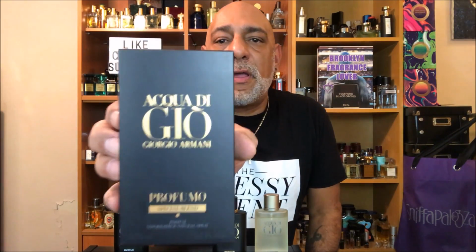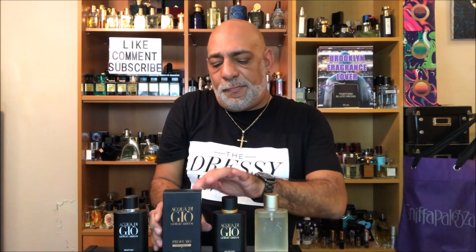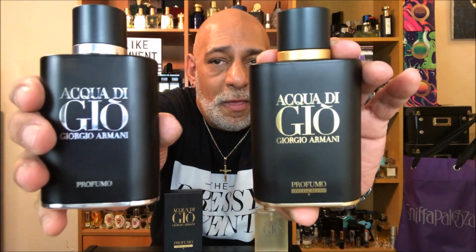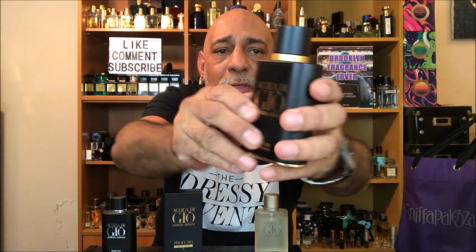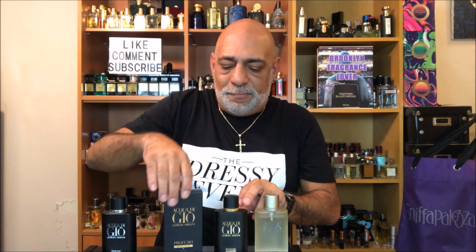Let's take a look at the packaging. Here is the box that it comes in. Black trimmed with gold, as is the bottle. Right here looks exactly as this one, except this is trimmed in silver and this is trimmed in gold. Still has the magnetic cap. And your presentation for Acqua di Gio Profumo Special Blend.